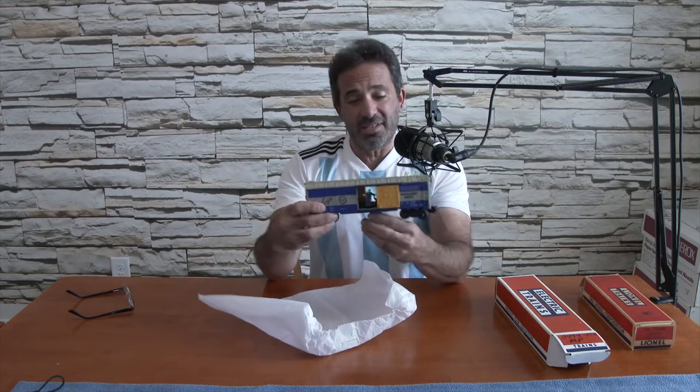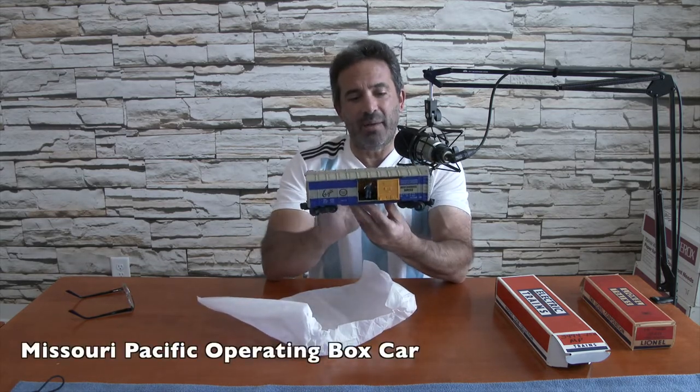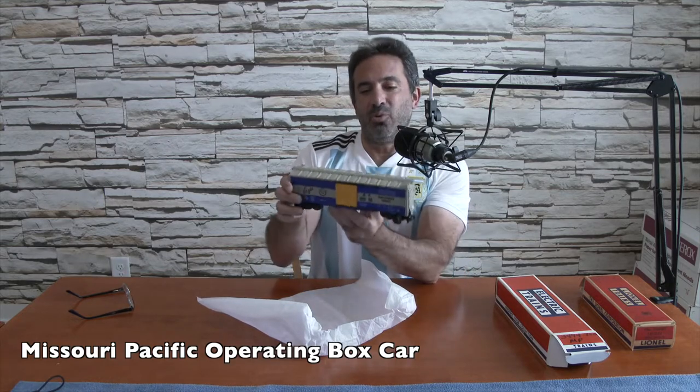Oh, another Eagle. We had one of these early on. This is an operating Eagle boxcar. Wow, the other one was not operating. So this is pretty cool.